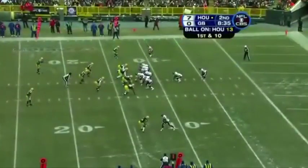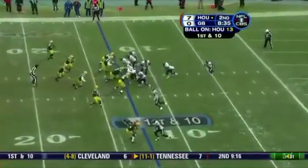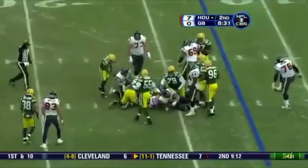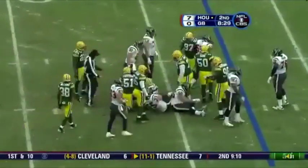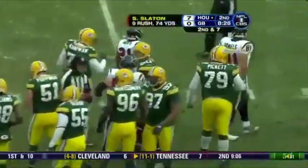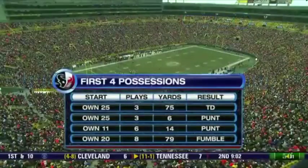And welcome back, 1st down and 10 at the 13-yard line. Moats remaining in the game and running back, and here's Ryan Moats. And he gains 3 yards on the play. Steve Slayton has been terrific. 9 carries, 75 yards. Aaron Campman with the tackle there.